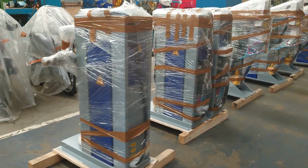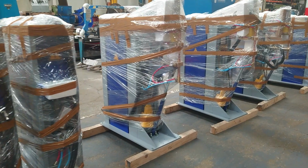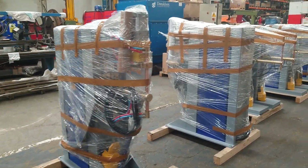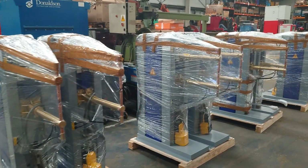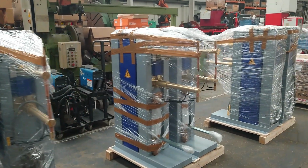New stock arriving. PEI Spot Welders. And you can see we like to carry stock. All brand new machines. All pedestal spot welders.